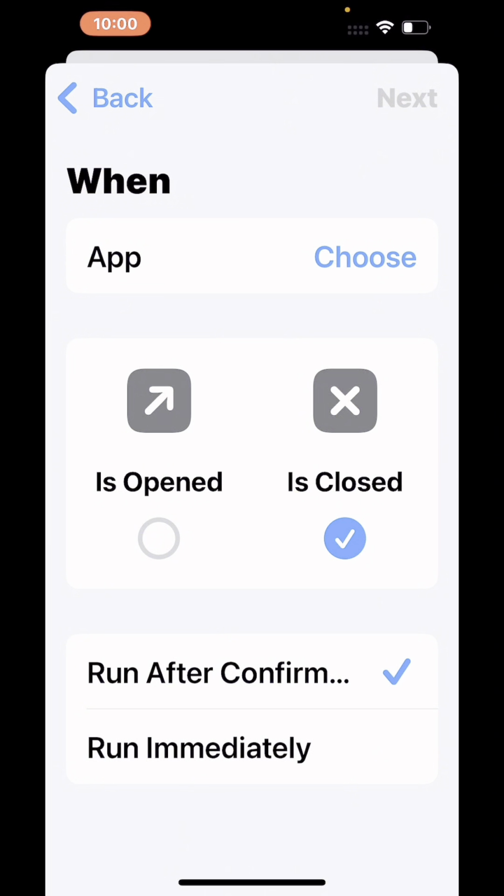Also down at the bottom, tap on run immediately. And so we're getting really close here. It's basically saying when an app is closed, and that includes swiping away from it, going to a different app, or actually closing it all the way, it will execute this on both of those commands.